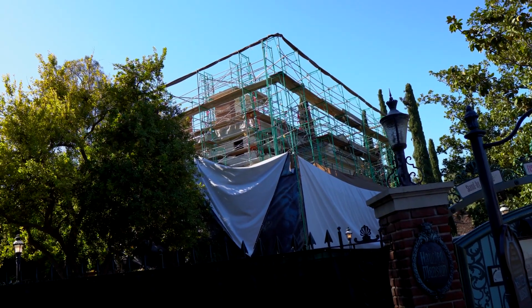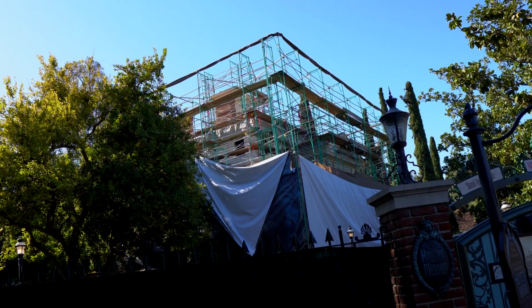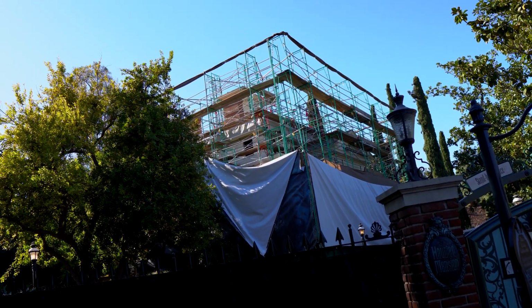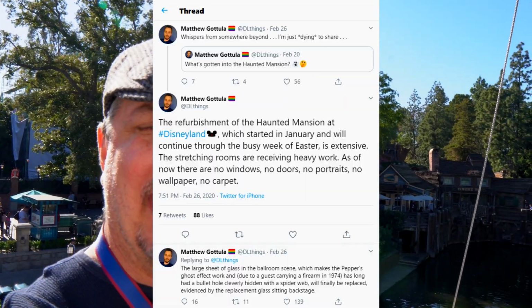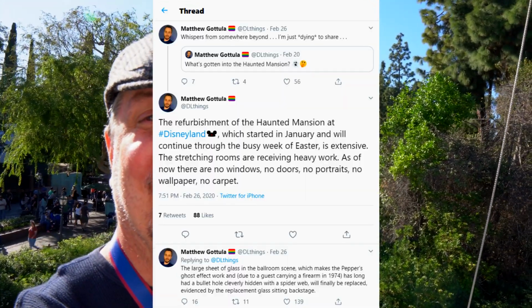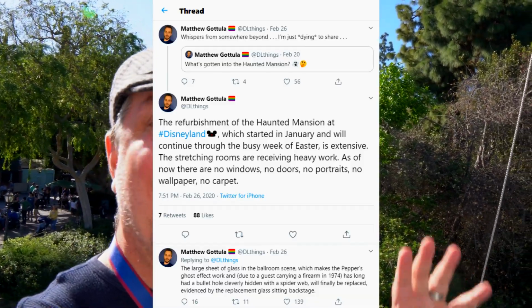As you know, the Haunted Mansion has been under refurb now for a few weeks. And we've heard a rumor, you guys, that there's more going on inside there than just paint and polish. You guys know about the glass in the ballroom that's got the crack in it. Word is that they are replacing that glass, a giant sheet of glass in the backstage areas on the way onto the tram. Credit to Mr. Matthew Gotchula for doing it. There you go. Credit to Matthew Gotchula.